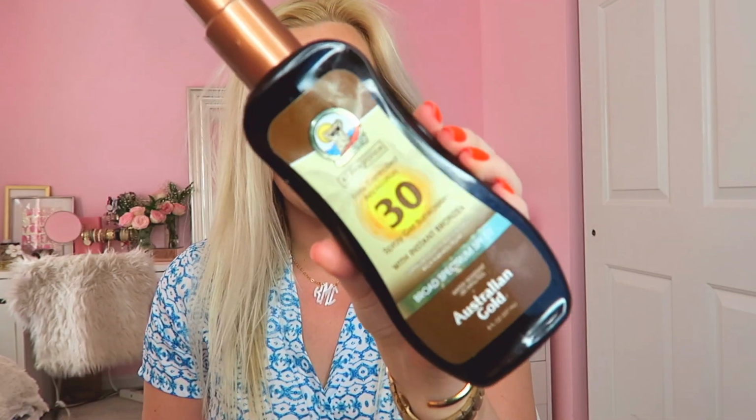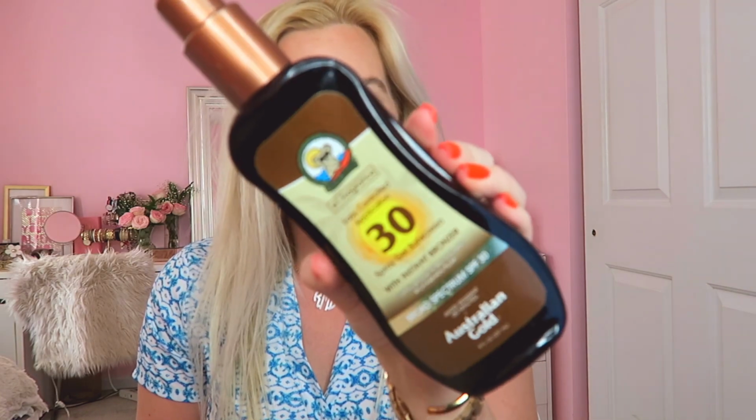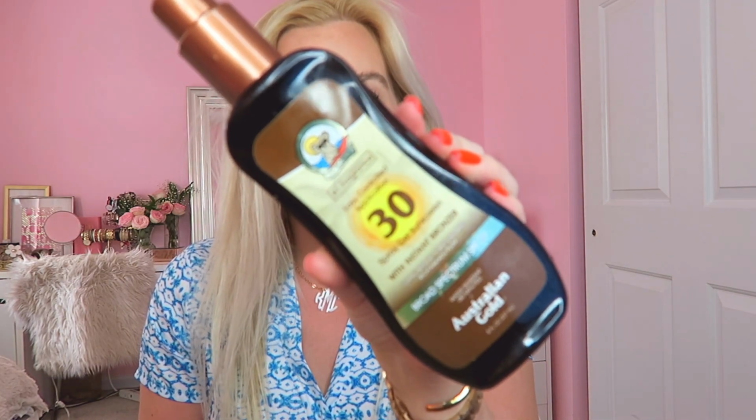I go there all the time. Then I also have this Australian Gold bronzing lotion, which I really like because when you put it on, you get a little bit of color already. This is the 30 SPF, so again, I'm working on my tan a little bit, but still not there, so I have the 60.